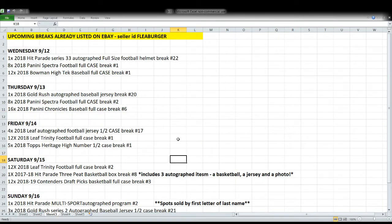We're taking a look right now at things that are already listed on eBay. This is stuff we're going to be breaking over the course of the next 5 days. It is all on eBay, unlike the break we just looked at. So tomorrow night is a full-size football helmet, and guess what? It's new release day. We're going to open a case of Spectra football and a case of Bowman High-Tech baseball. Both of those come out tomorrow, and I can't wait to get into both.